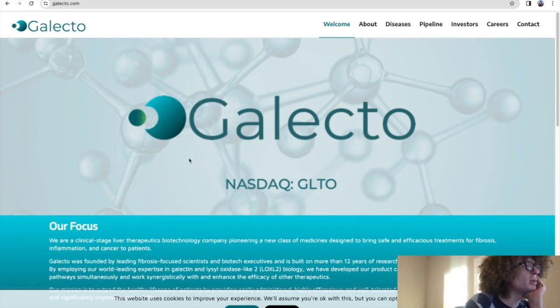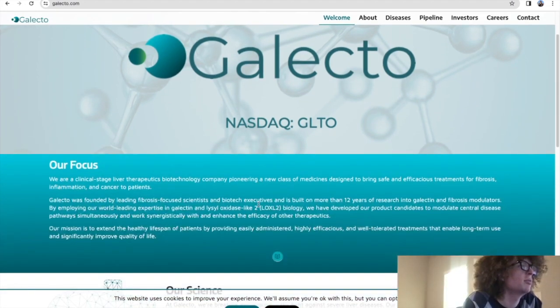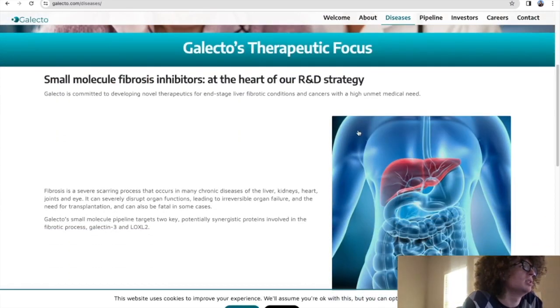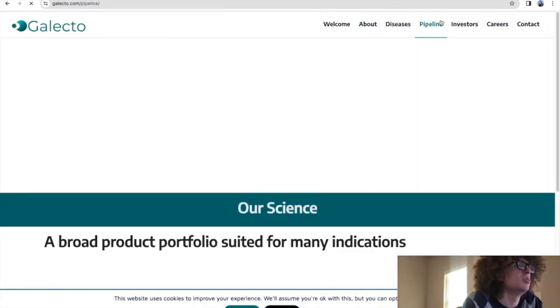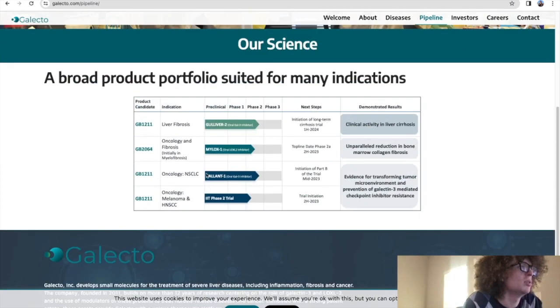All right, let's see. Liver biotech company. Okay, I could do liver, although fibrosis is a tough market. There's been a lot of work that's been done on fibrosis. If they're looking at NASH, I just think it's too broad. So we're going to go to the pipeline again. I like this pipeline a little bit better. It looks like we do have some liver fibrosis, some oncology stuff. This one could be interesting.